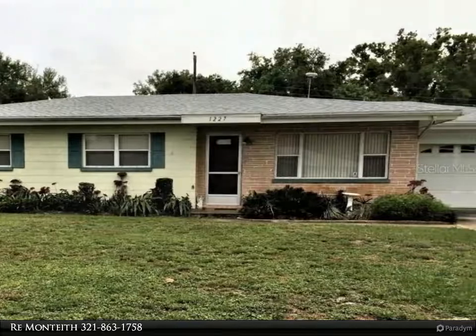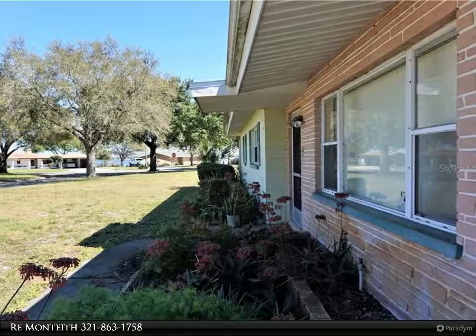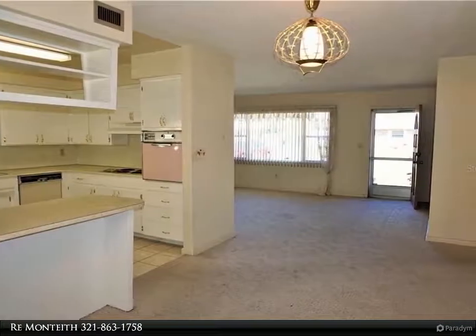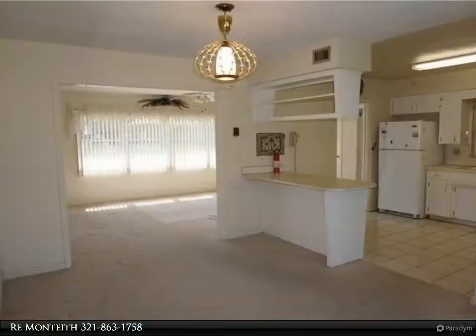Rehab Alert. Huge potential. This 3-bedroom, 2-bath, 2,156 square foot home has a new roof, 24x13 screen porch, fenced yard, 2-car garage with a workshop and is ready for updating. No HOA in quiet Edgewater Beach.